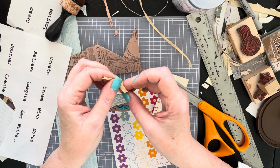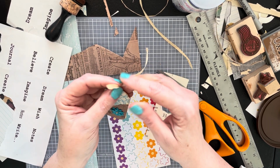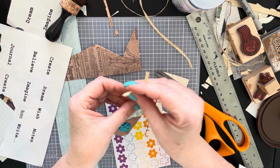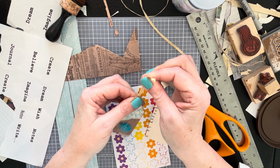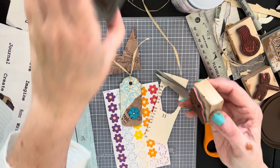And then I think, should we do a notebook or should we do another tag? Maybe it depends on what scrap we decide to use. I want to do one more thing before we end this video. Let me find a butterfly. Okay, found the little butterfly.